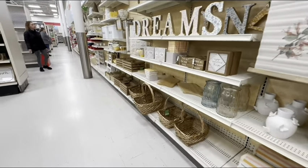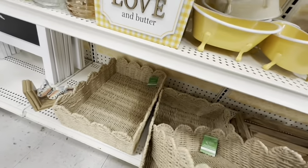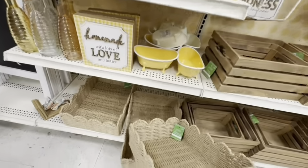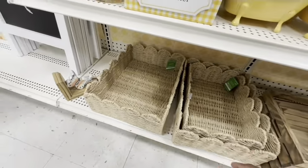Here is another basket tray that I saw with the scallop details. Let me tell you something. I bought this home. It was under $11. I don't know what I'm gonna do with it, but I bought it.